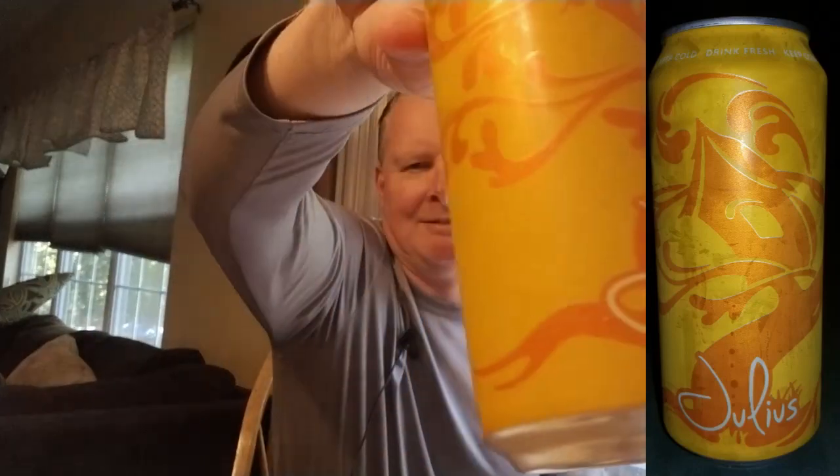Again, here's the can. I'm sure I'll have pictures of it, if not already, over my shoulder. This is very fresh. I didn't even check the can. They just got it the other day, so I'm sure it was just canned the other day. I don't know if they put the date on there. Actually, September 27th. So it was canned on that day, and today's October 3rd. So it was only canned the other day.